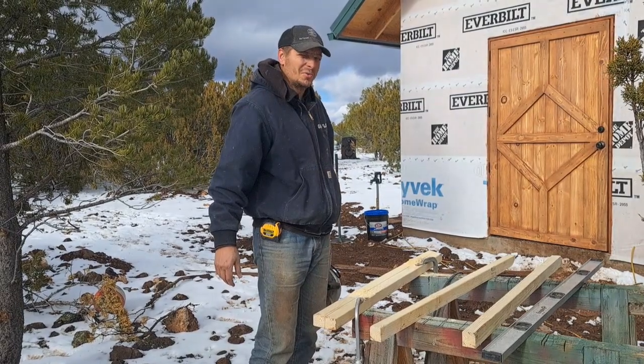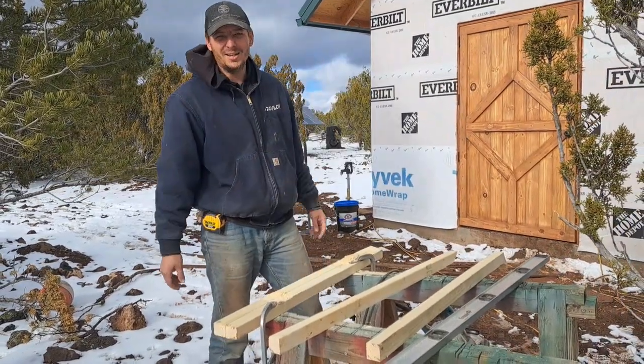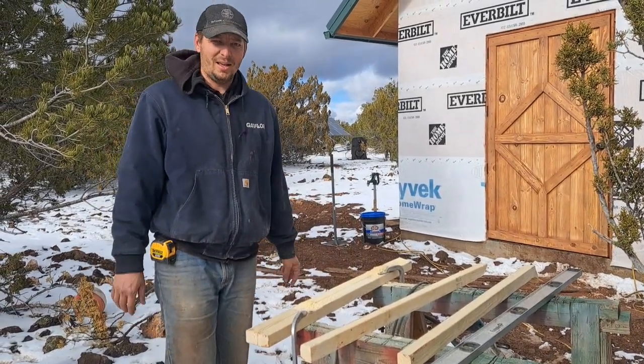You know what would be a better tool for this? Table saw. But it's buried, so I'm not getting it out. Safety third. Always. I gotta quit saying that.